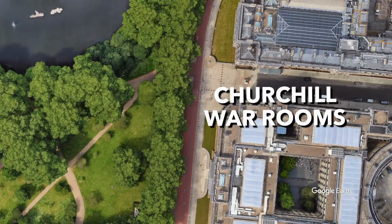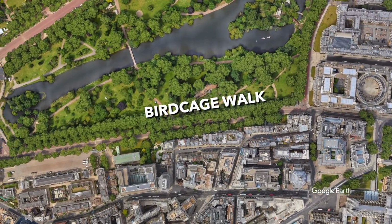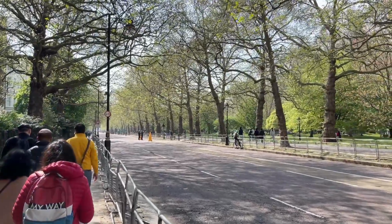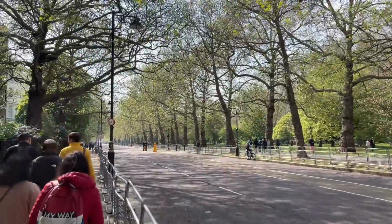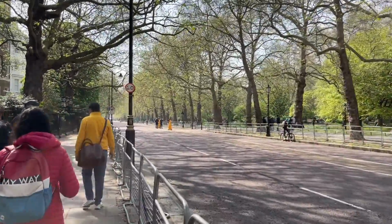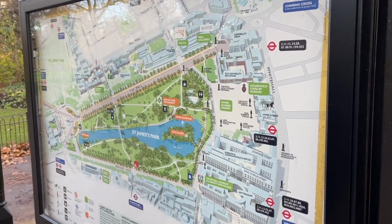Now, head back the way you came, around the corner to the Birdcage Walk, a tree-lined street that's the southern border of St. James's Park. The street is named after the Royal Menagerie and Aviary that was located there during the reign of King James I. As you make your way west to Buckingham Palace, resist the urge to cross over and head into St. James's Park.